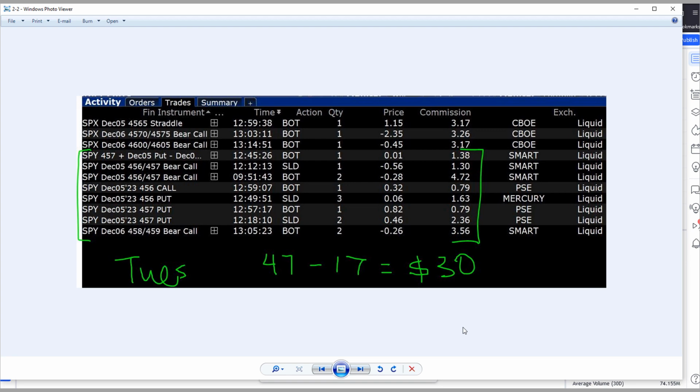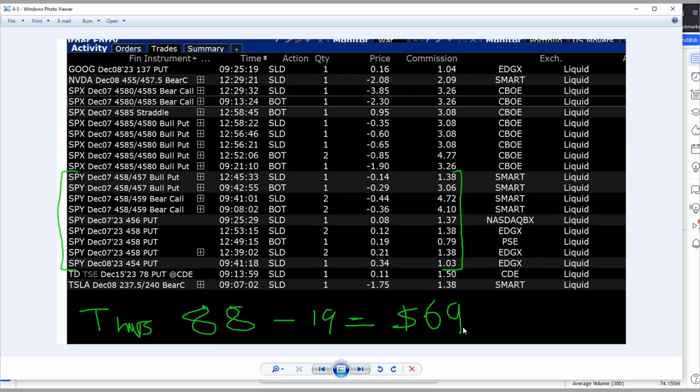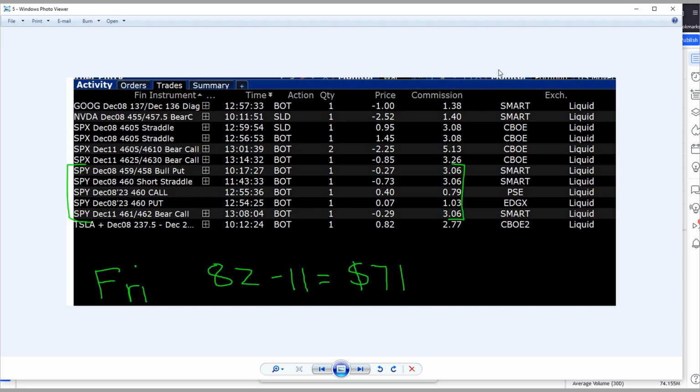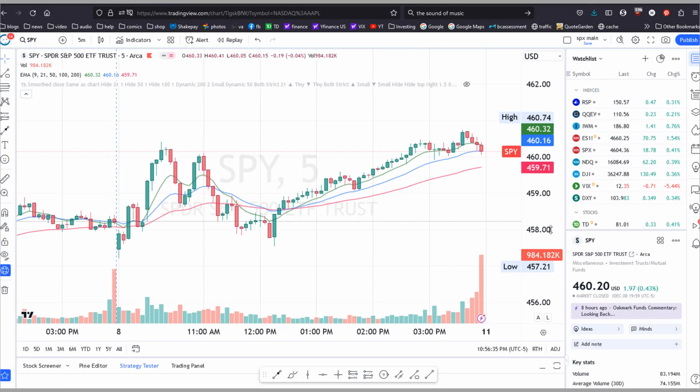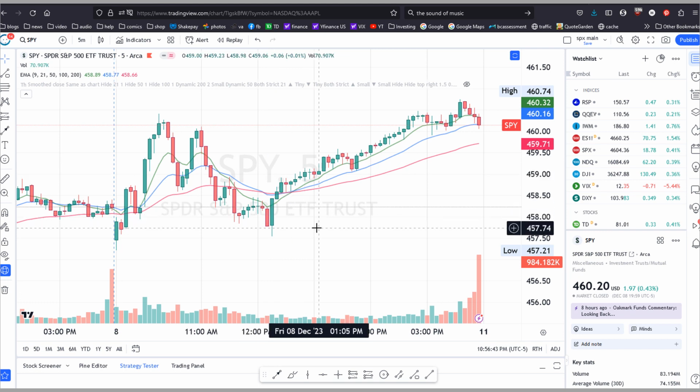On Tuesday, I gained 30. Wednesday, another loss of 19. Thursday was a pretty good day, made $69. And then Friday, which is today, I made $71. So I'll go over the trades for today, Friday, and show how I made $71 with this kind of price action that we've seen today.